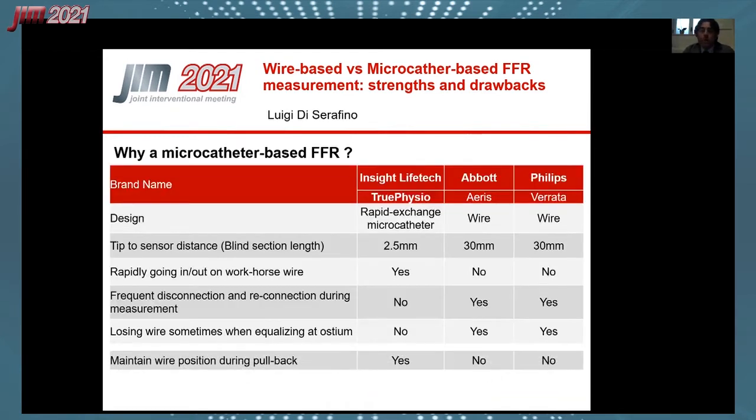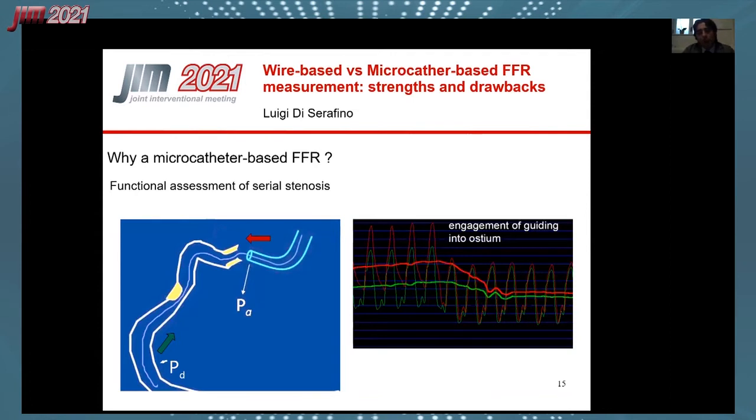Another point of discussion would be the pullback maneuver. Sometimes we face serial stenosis. And in this case, in order to evaluate which one has to be treated, so the one with the largest pressure gradient, we have to perform the pullback maneuver in order to focalize our attention on the more functionally significant stenosis. Just going back to the previous example, in this case, this measurement would result in a difficult job. In fact, for two things.